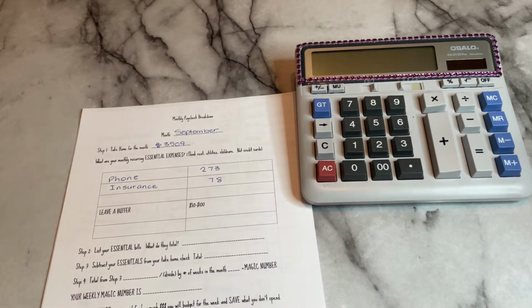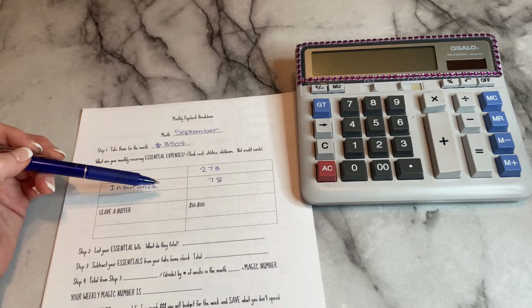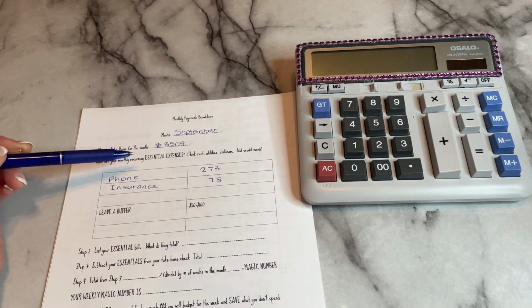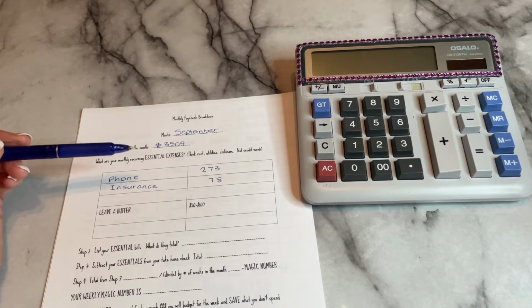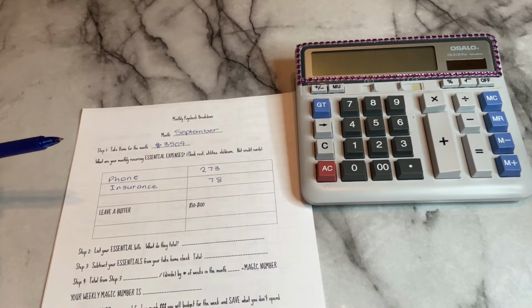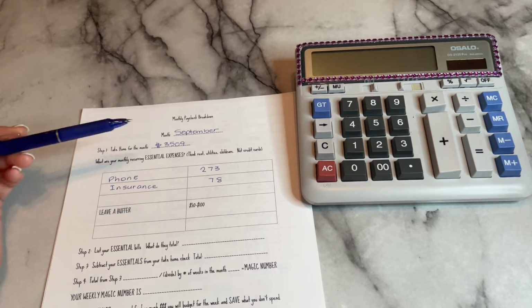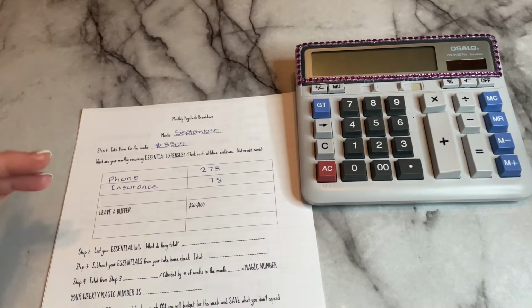So when you're setting up your paycheck, you need to make sure at the very beginning you cover your essentials. So your essentials are not credit cards or anything like that. Your essentials are rent, food, utilities, car payment, things of that nature, okay? The credit cards, they should be saved off to the side if you're following the cash stuffing system.